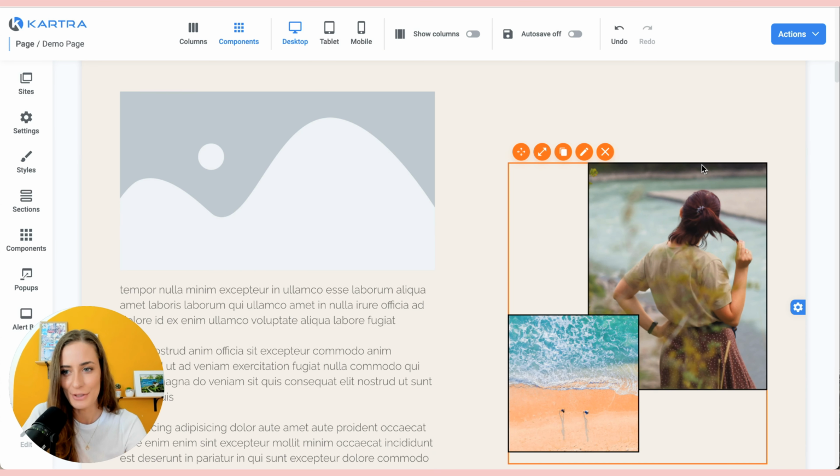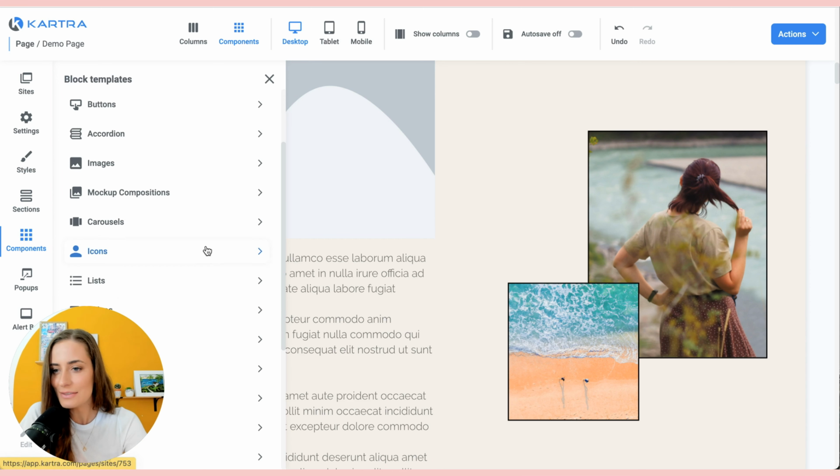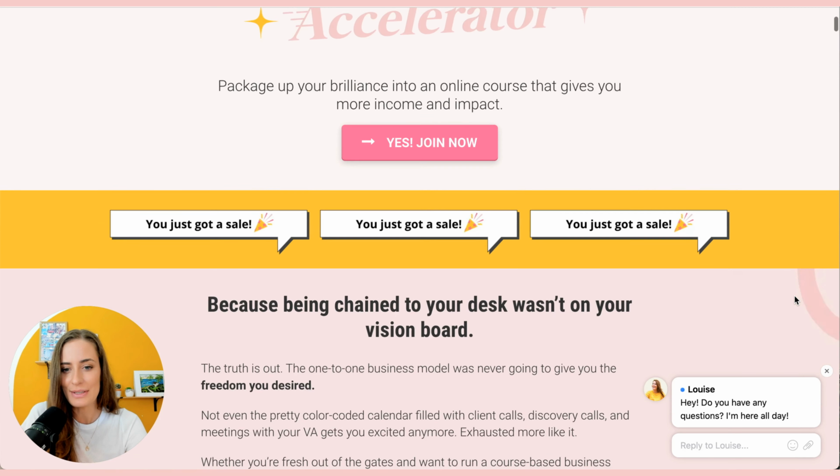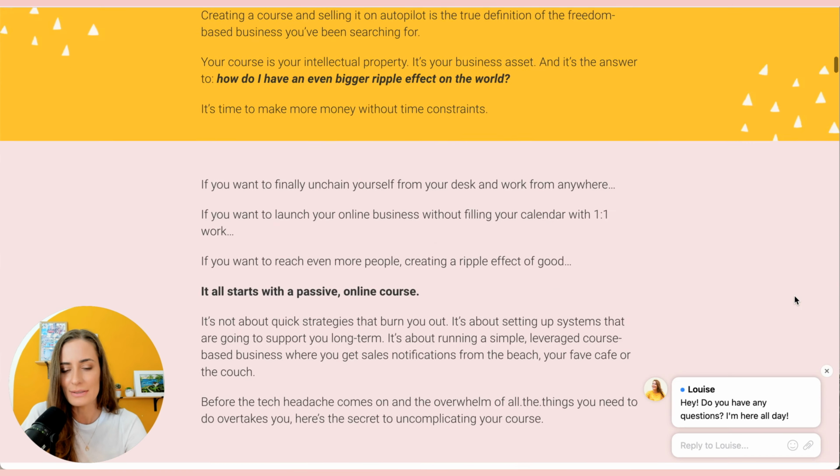Okay, I'm always cloning. So as you can see, tons of different assets you can add in here, and I've really been able to achieve the look that I want with my Kartra pages, right? For example, this one here was built in Kartra.